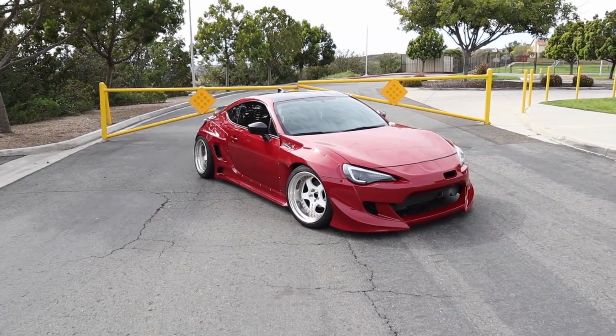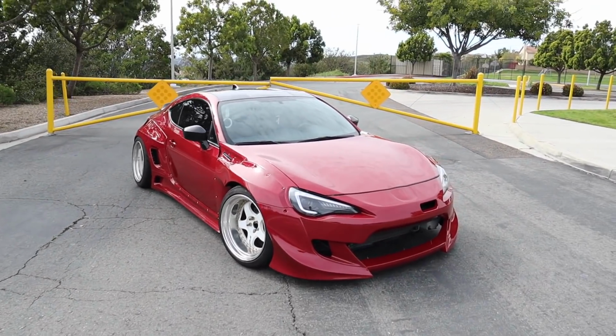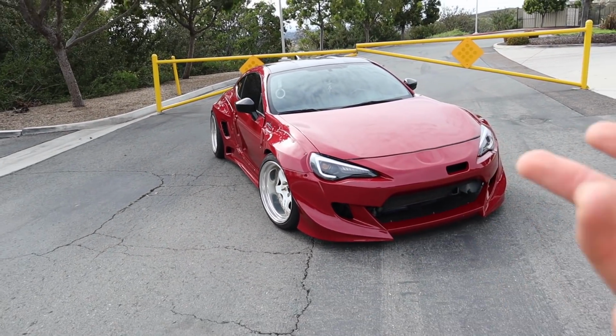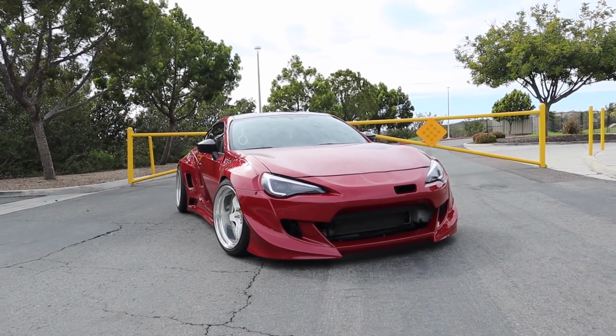I'm so used to the black paint and running the unpainted fenders and stuff, but seeing it in its completed form right now is just crazy. It's unreal. I can't even gather the thoughts of how good it looks right now.